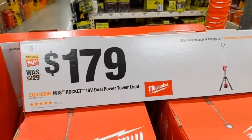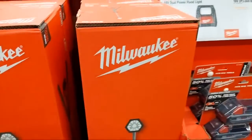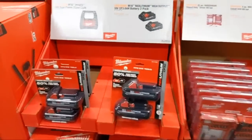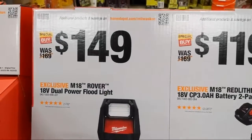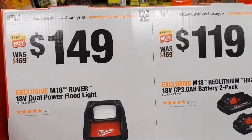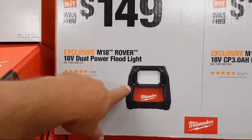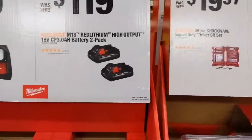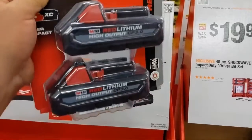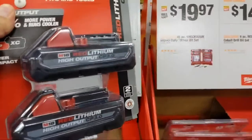We got dual power tower of power rocket light, $179 for the bare tool. I don't know if there's necessarily a promo going on. We're gonna have to take a second to look. I will tell you, this store is super stocked. I'm telling you, if I can move to an area that has a Home Depot this pristine, I would do it because I love it. They got the dual power rover light, love it, at $149. They got two pack shaker on CP 3.0s. Like, you know, R2-D2 and C-3PO. Beep, beep, boop, boop. $119. Was $99 during the holiday.